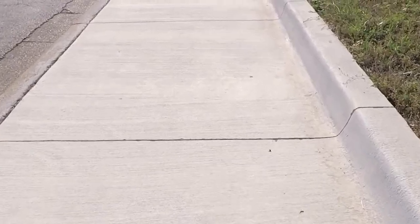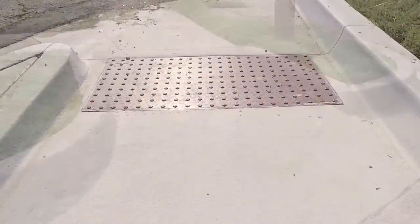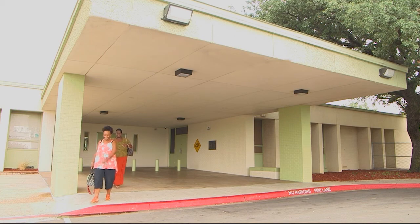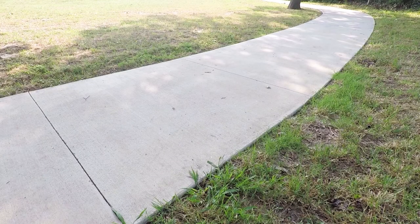The city also installed 7,500 linear feet of new sidewalks, making it safer for children to walk to school. And dozens of new curb ramps allow residents of all ages and abilities to get around better. Community center and park improvements included fresh paint, additional lighting, new playground equipment, benches, and walking trails at neighborhood parks.